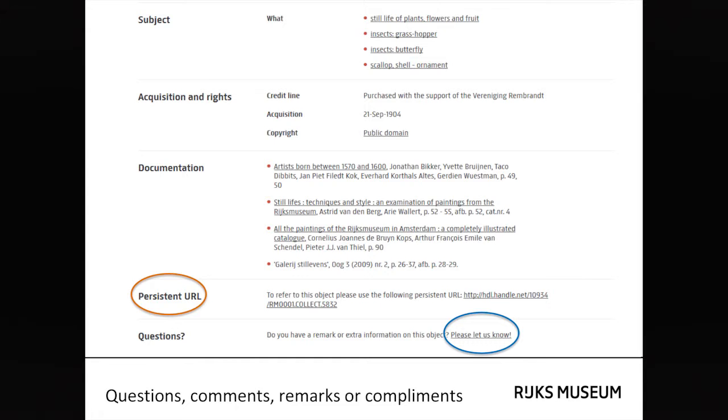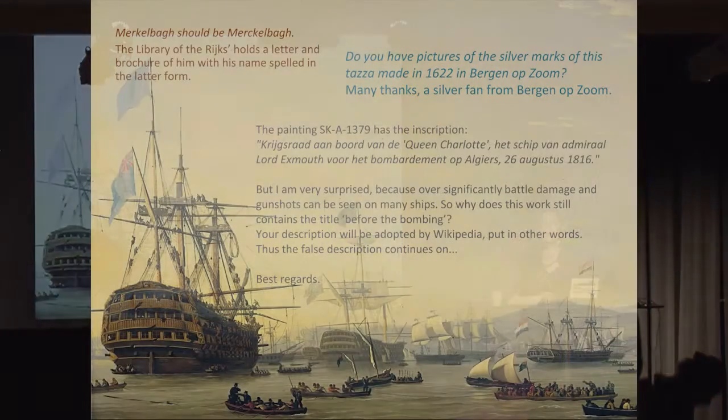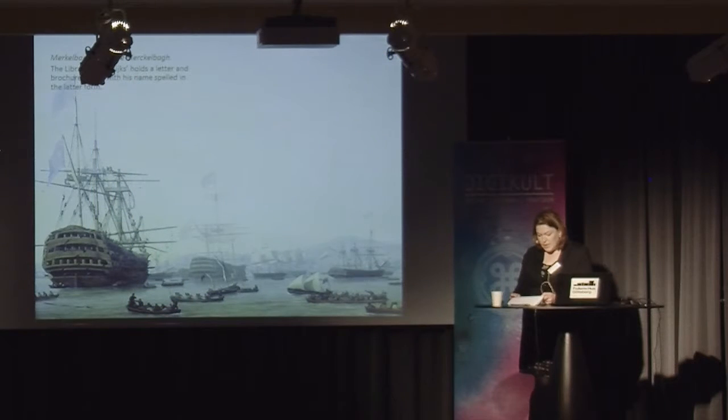And there is also an option to send a comment or a question about an object, which ends up in our collection information department mailbox. And every day we got some 20 or 30 mails. Almost every week we get an offer by someone with a real Rembrandt or a Van der Velde. Happily, we get a great amount of additions and improvements, like Merkelbach should be Merkelbach with a C. Or people ask for more information, like a silver fan.